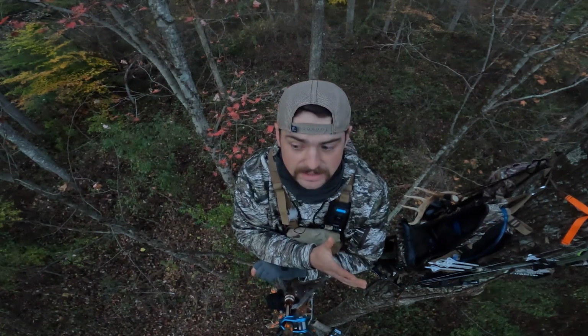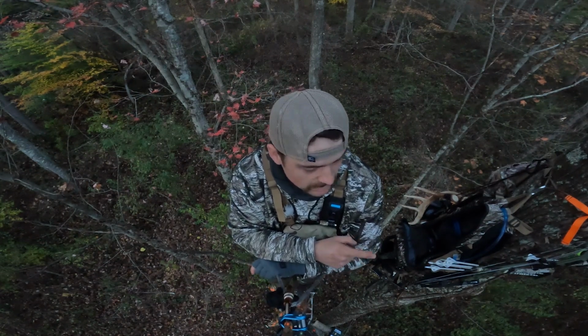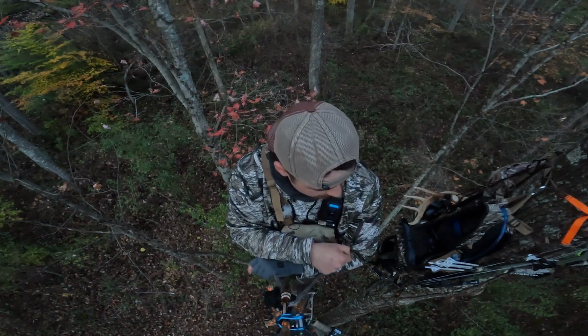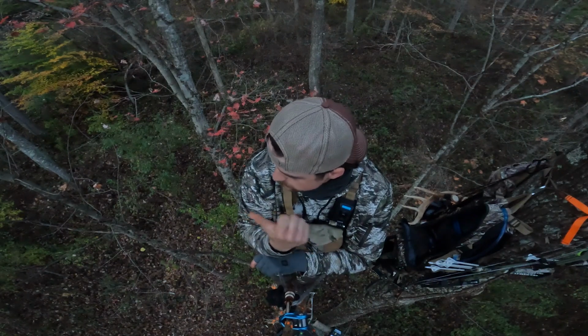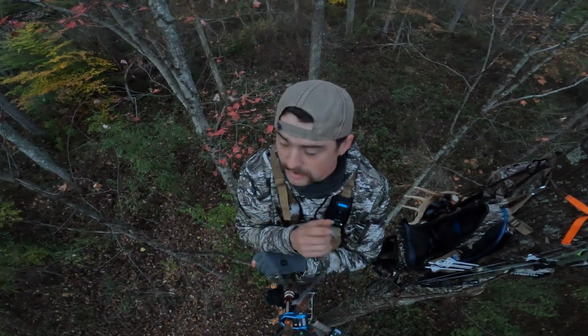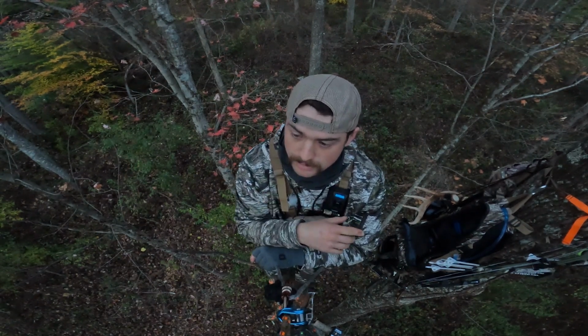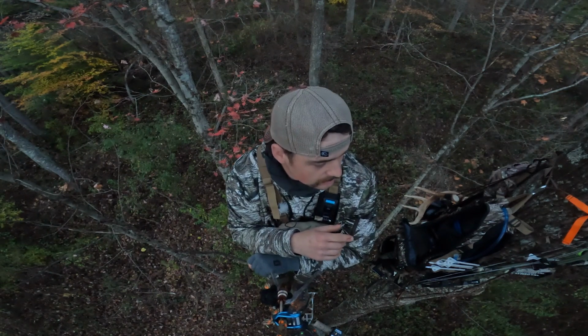And he did exactly what I was hoping a buck would do. He came out. He hit that scrape. He followed the scent I put on the ground. He came right underneath me. And then went out and made a scrape right here. And then hit the other scrapes. And then he made another scrape way back in there before going the rest of the way up the holler.